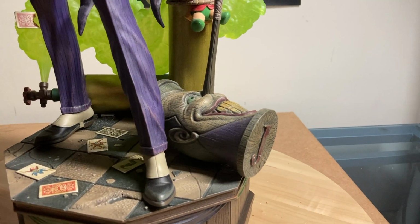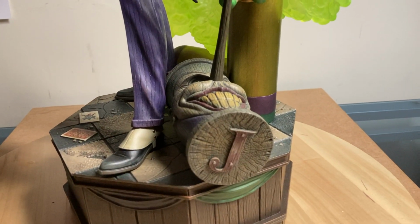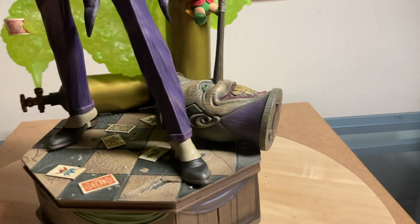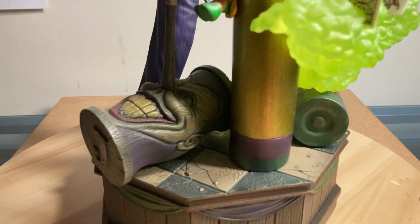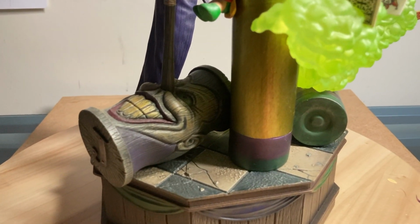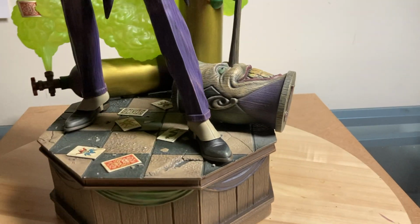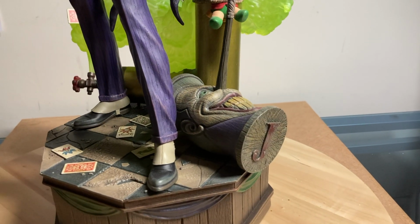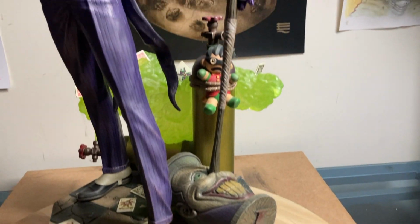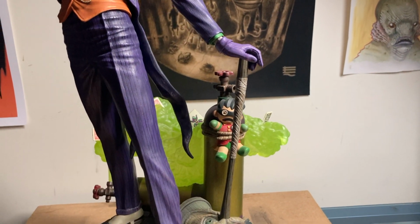And then we have his trademark hammer, which is interesting because this hammer is almost more of a Harlequin's weapon of choice, but it's still, you know, very Joker-like. And I really love that the nose is the handle that goes in the hand.